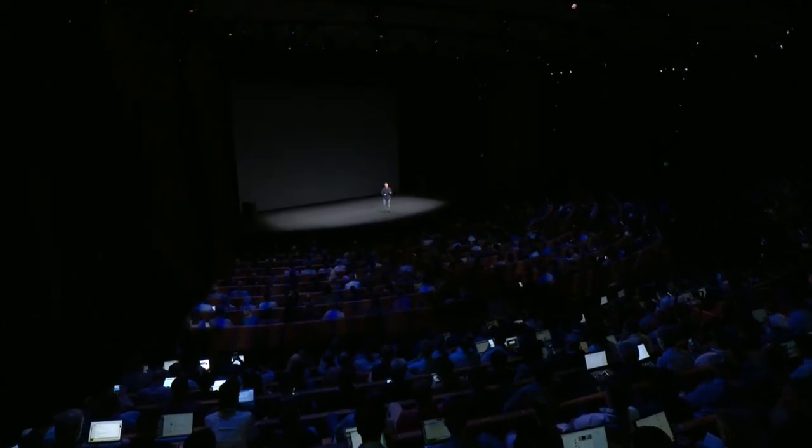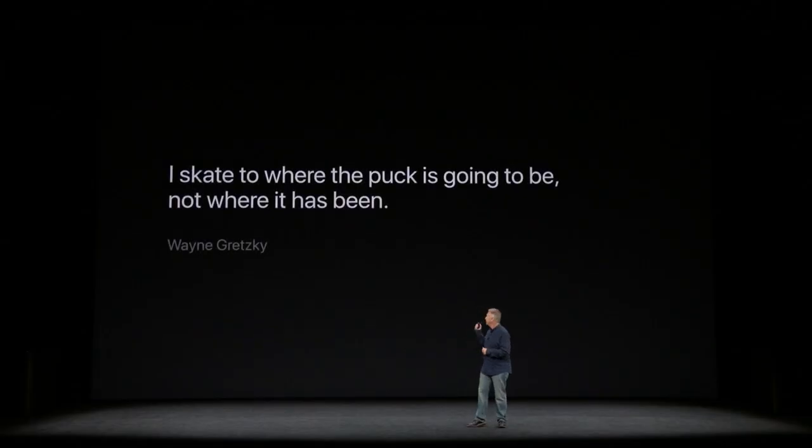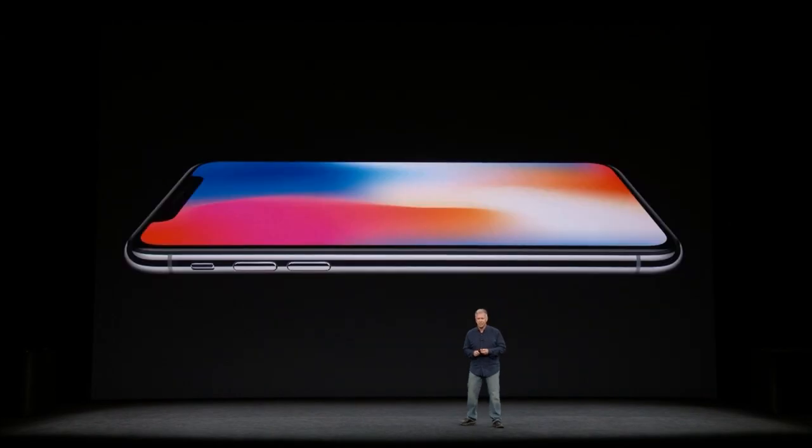Ten years ago, when Steve introduced the world to iPhone, he closed with a quote from Wayne Gretzky. It said, "I skate to where the puck is going to be, not where it has been." Steve said that's what Apple does. We skate to where the puck is going to be. And that is what iPhone 10 is all about. Thank you. Back to you, Tim.